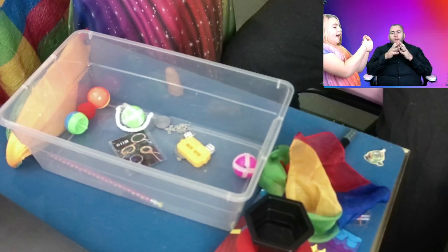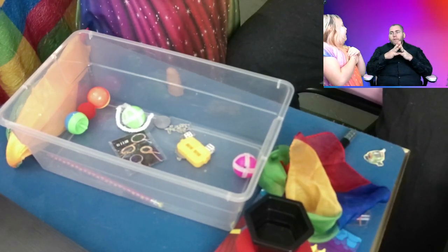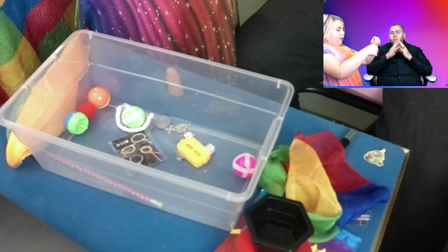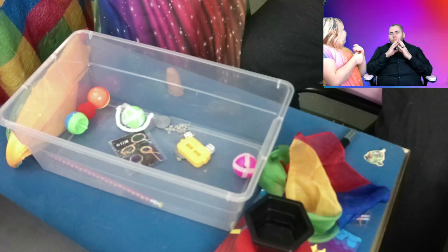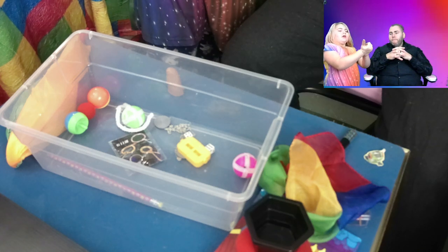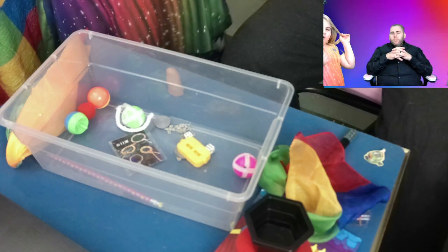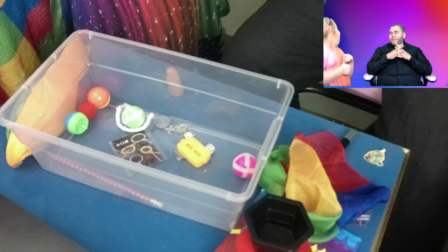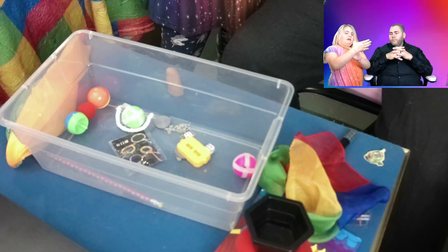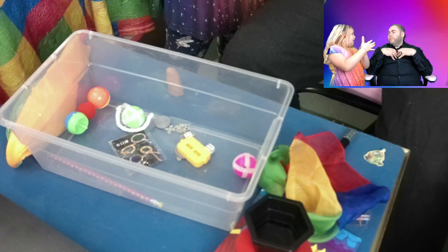What are you gonna do for us, Scott? She's gonna do some magic for you. I got the thumb, and so I probably wouldn't lead with, I have a thumb. People know you have a thumb, right? Yeah. So I have this on my finger. You probably wouldn't tell them that. So, this is my thumb.